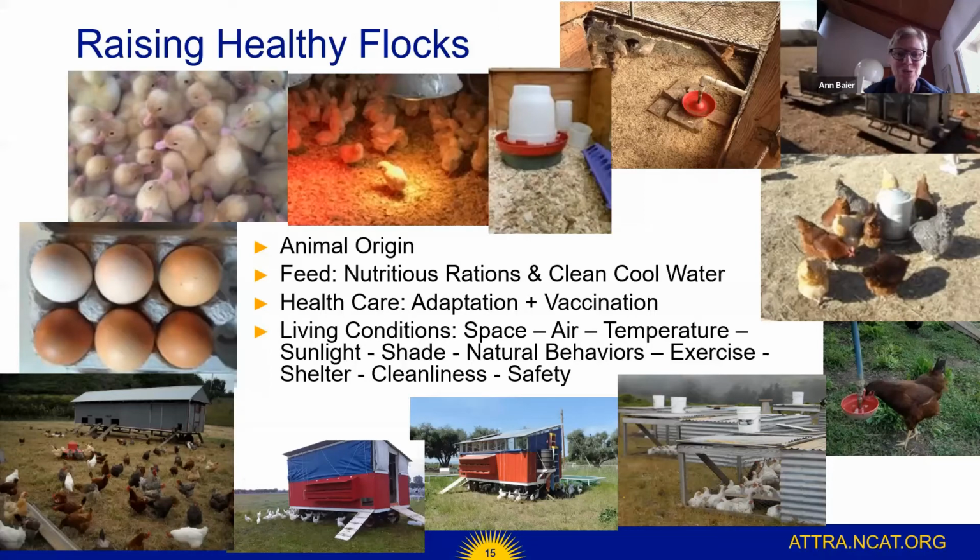Natural behaviors, exercise, shelter, and safety. I'll talk a little bit more about predators in this next section, but protection from predators is very important. And so the whole life cycle here of chickens and eggs and meat, trying to keep them healthy at each stage, paying attention to that. And we have some good materials in both videos and publications in our ATTRA materials, and more to come.